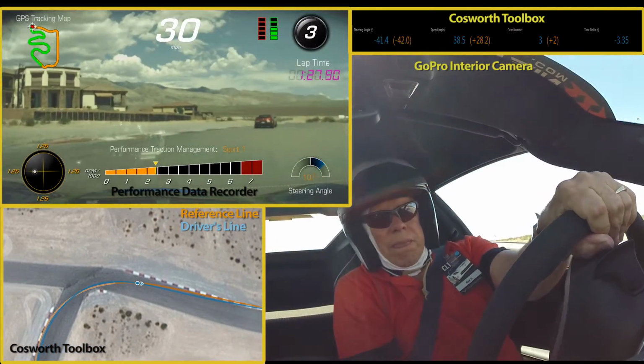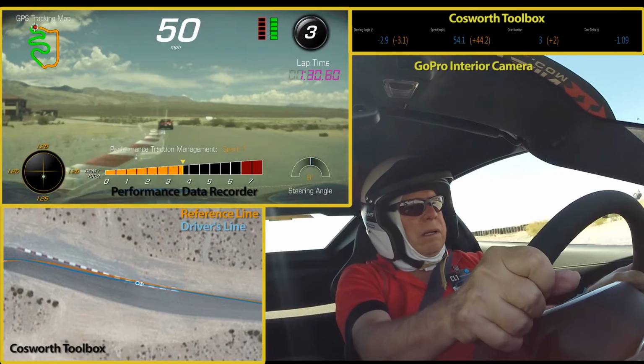Shown in the bottom left corner is an overhead satellite view with the line your car took on the track.